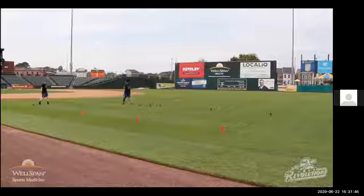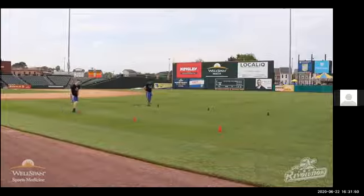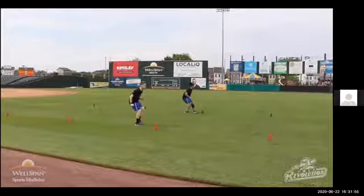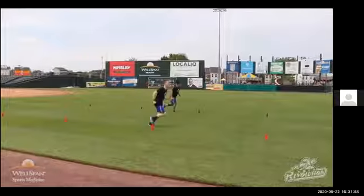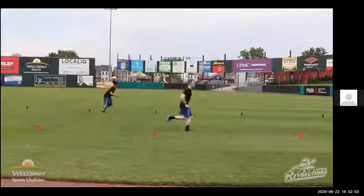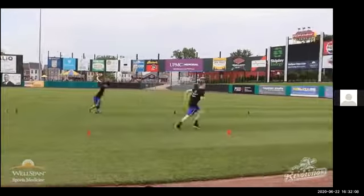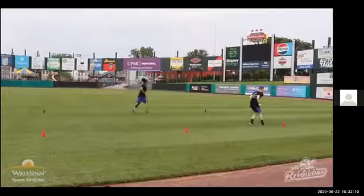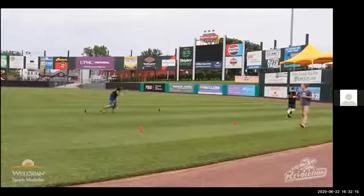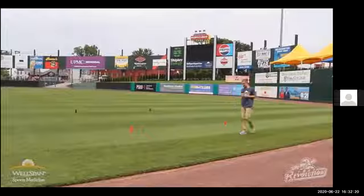Good job. Same thing coming back. Finish strong, get a quick break after this. Ready, go. Looking good, finish strong, Will. Last one, sprint through the finish line. Go, go, go. Good, take a quick 30-second break, grab a drink, get right back to it.